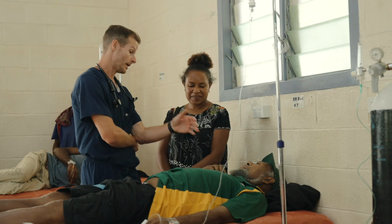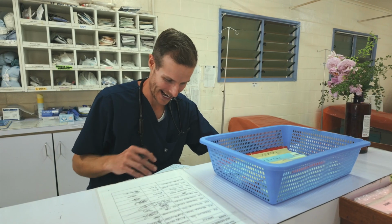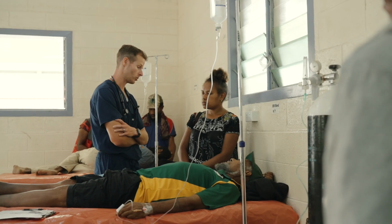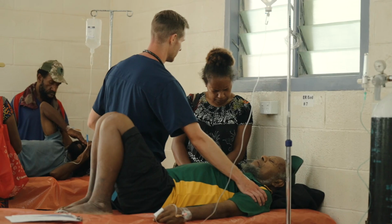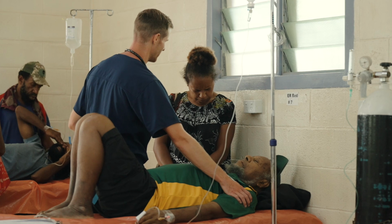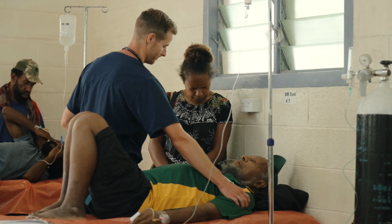So I actually know him. I've admitted him before for his blood cancer, and we just kind of talked about how his life is close to finished, and there's nothing else medically really that we can offer him. So we prayed, and he understands that, and say goodbye to his family and prepared for what's next.